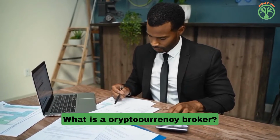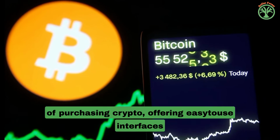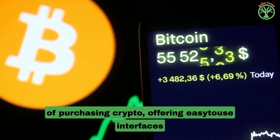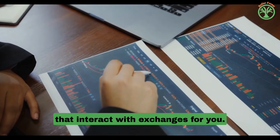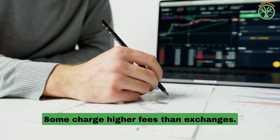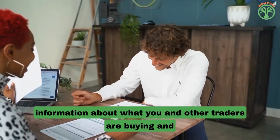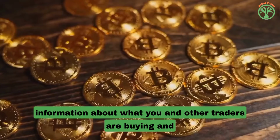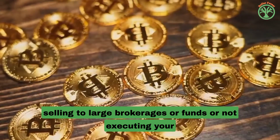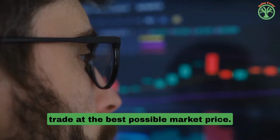What is a cryptocurrency broker? Cryptocurrency brokers take the complexity out of purchasing crypto, offering easy-to-use interfaces that interact with exchanges for you. Some charge higher fees than exchanges. Others claim to be free, while making money by selling information about what you and other traders are buying and selling to large brokerages or funds, or not executing your trade at the best possible market price.